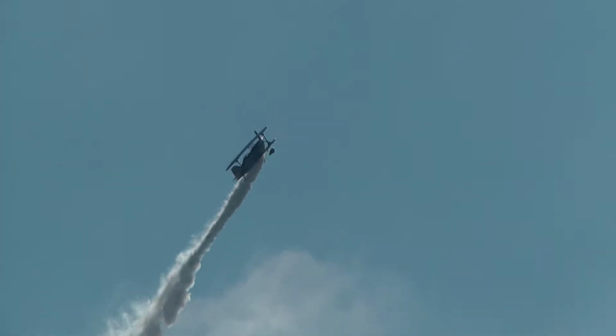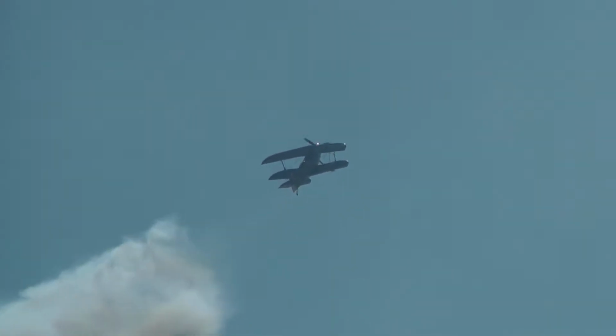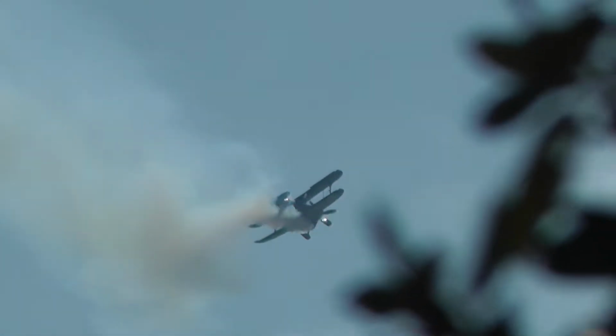He's having so much fun, he's not quite done yet. Suspending above us over the commentary point there, smoke's on, smoke's off. The aircraft suspending in the air, hardly moving. Here comes the smoke tumbling out the back of the aeroplane. What will he do next? Who can tell?